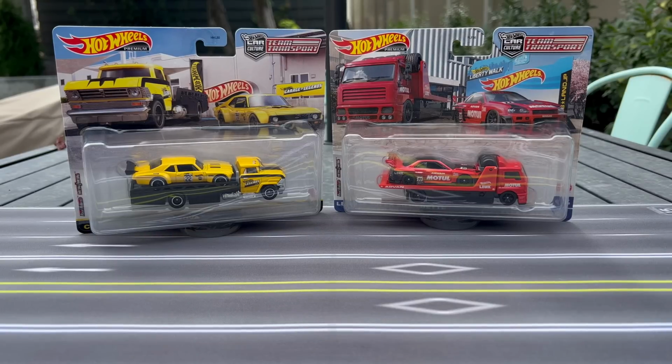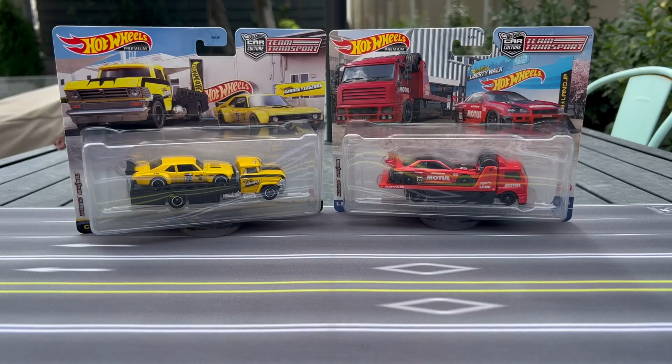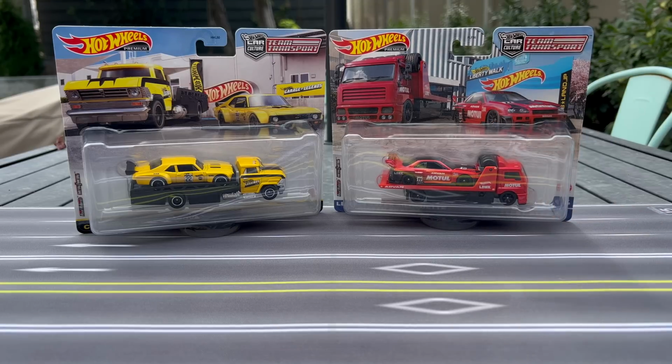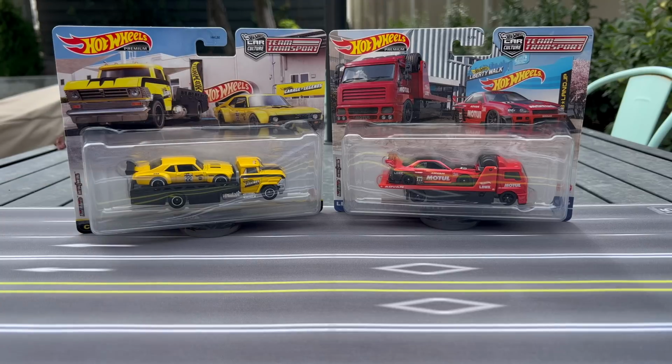Hello, everybody. This is a Lamley showcase preview. Let's call it that. Two Team Transport sets, a little unique. This one is from the upcoming mix that's going to be released very, very soon. But I have a preview model that came from Motul, and this one has just been released via Walmart as part of the Legends Tour.